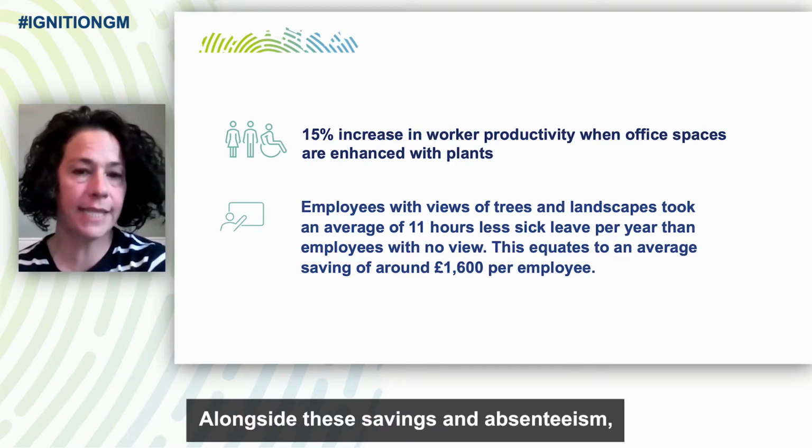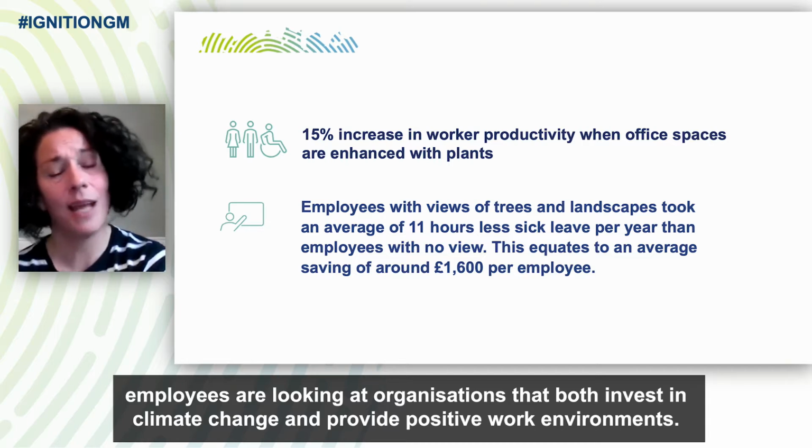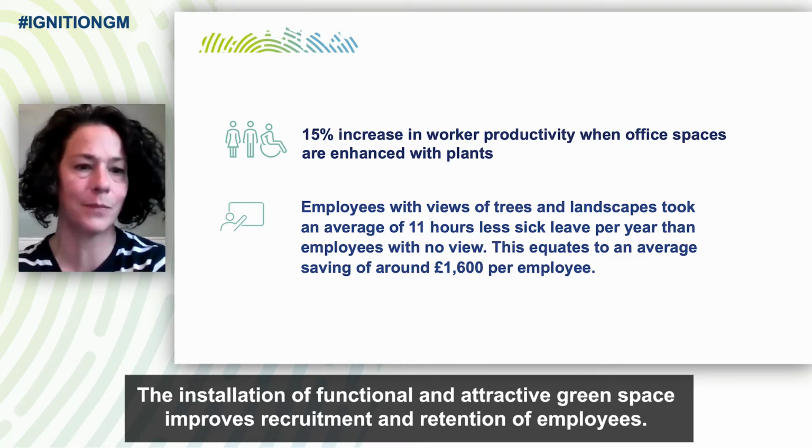Alongside these savings in absenteeism, employees are looking at organisations that both invest in climate change and provide positive work environments. The installation of functional and attractive green space improves recruitment and retention of employees.